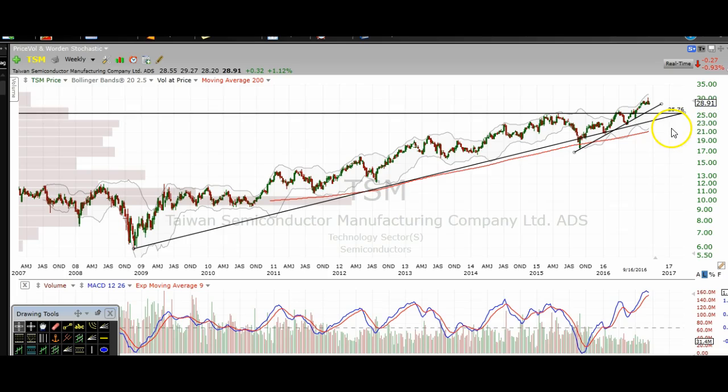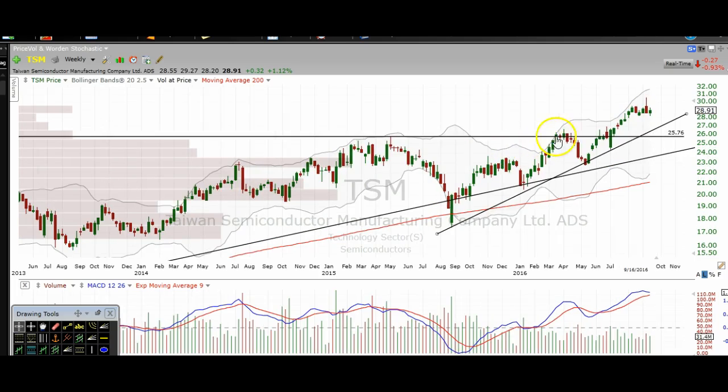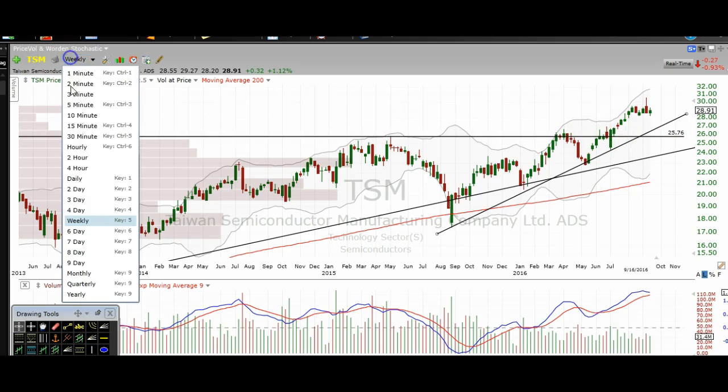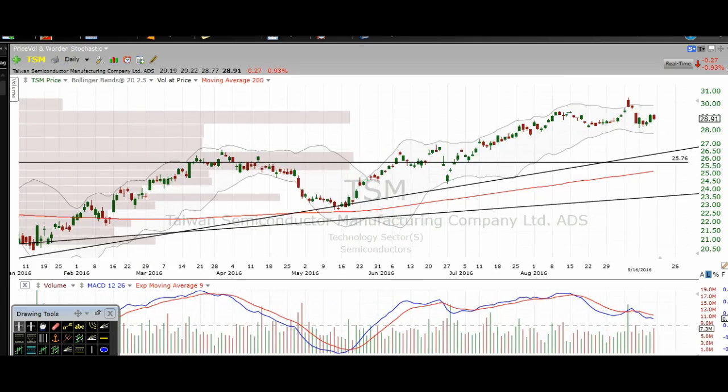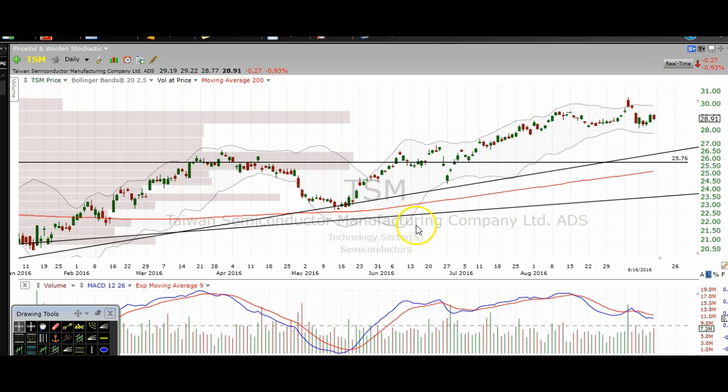You don't need an uptrend line to see that this is an uptrend. Higher highs, higher lows, heading higher. So in the short term, definitely see some support down here. If we decide to consolidate lower, about $26 is going to be a good bounce zone on TSM. And I'm going to go ahead and look at the next chart, NVDA.